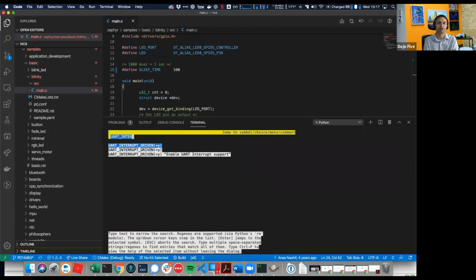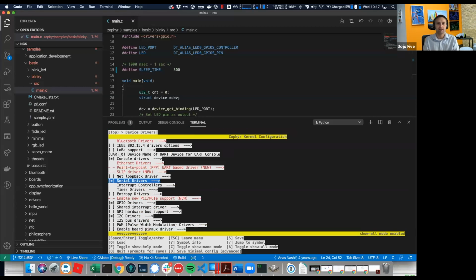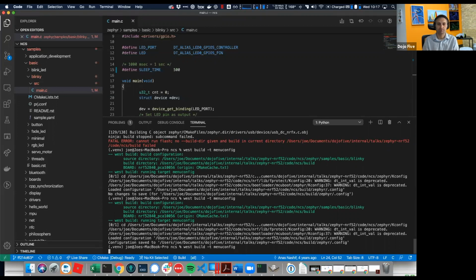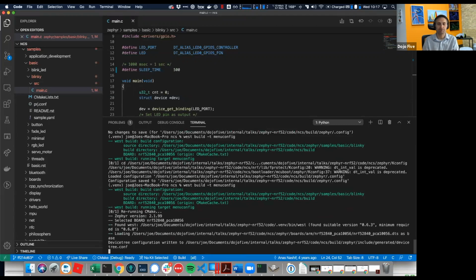Yep, so now we've got UART interrupt driven set to yes. So now we should be past that point. Oops, I don't want to do Menuconfig again.